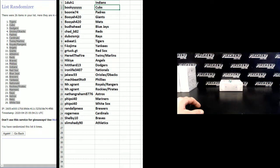1-1 Indians, Bookie Cubs, Booney Padres, Booyah 420 Giants and Mets, Buddha Head Blue Jays, Chad B82 Reds, Dubois MJZ Rays, Ed Seat Tigers, F Kojima Yankees, GR Tuck Red Sox, Here for the Fire Twins and Marlins, Hikaya Angels, Hit It Hard 13 Dodgers, Iron Life Nationals, Jake W33 Orioles and D-backs, Mock Beat 9-9 Phillies, Mr. S Grant, Royals, Rangers, Rockies and Pirates, Nathan Graham, the Astros, 5-side 40, Mariners and White Sox, Randall Ness, Brewers, Roger Ness, Cardinals, Shelby 10, Braves, and Slim Shady, A's.